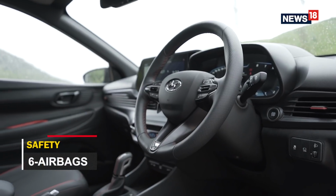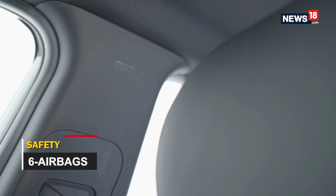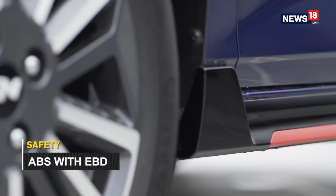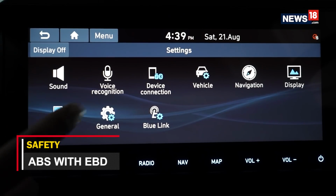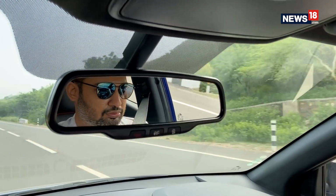In terms of safety, the i20 N-Line gets 6 airbags on the N8 variant, TPMS, ESC, ABS with EBD, and virtual safety tech like the SOS and RSA buttons on the rear view mirror.